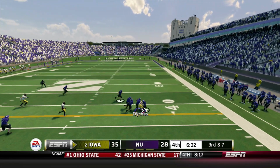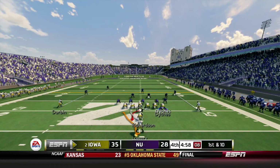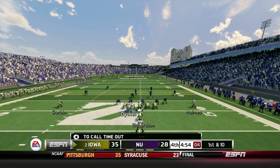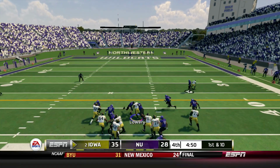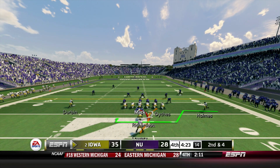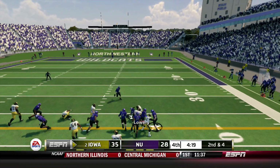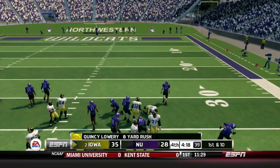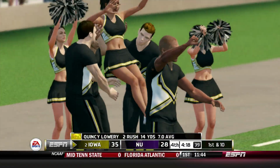Pulls down the catch, and he's got room here. He's taken down around the 39-yard line. Navajo! Navajo! Brought down after a nice run up the middle. Makes it to the 34. They move the sticks after another first down. Impressive drive by this offense so far.